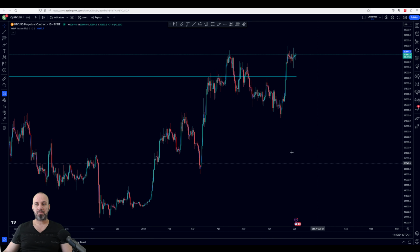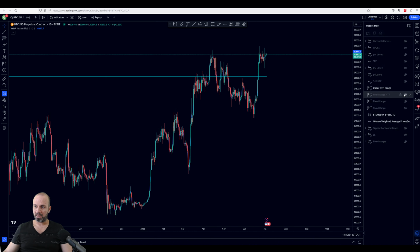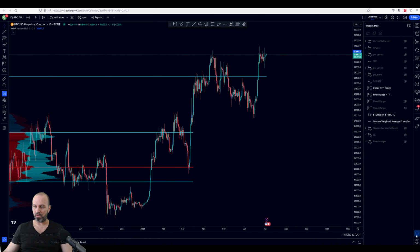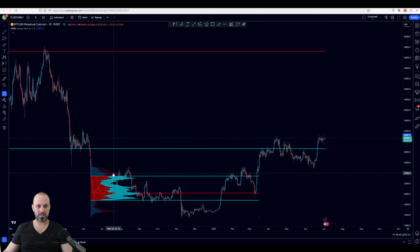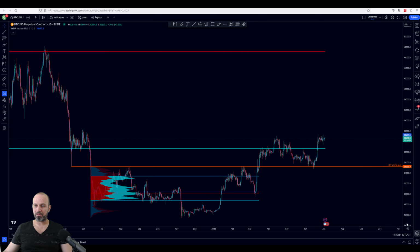Also, because locally here we talk about another range. Let's enable the other range, the lower range, right? Because we had this range, right? This range breaking to the upside, backtest of the top of this range, and remember the level that I talked about 2 weeks ago, and that would be the high time frame SNR flip level, right?